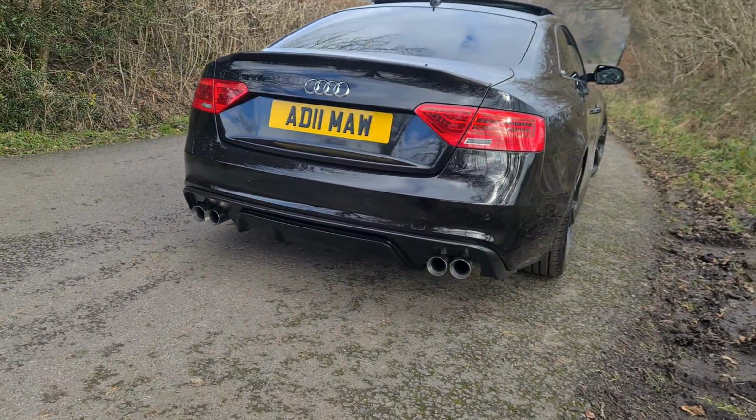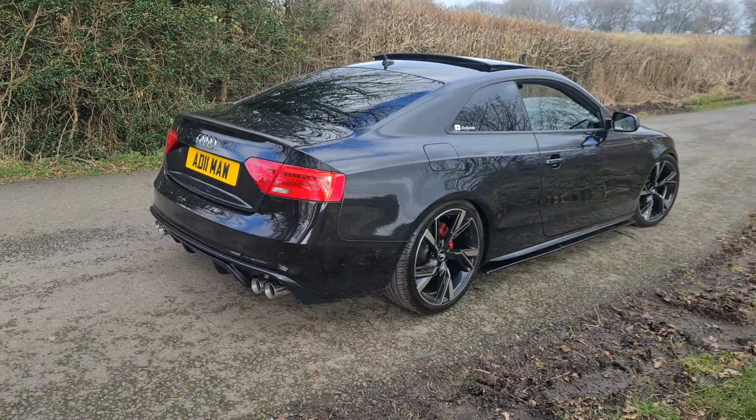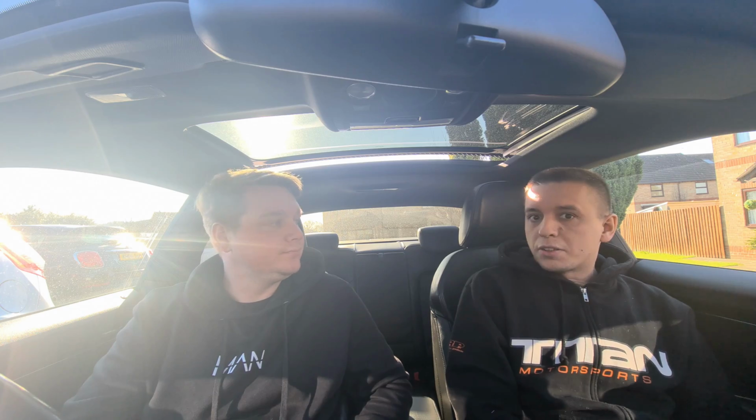So he decided to go for the genuine Riga one, and fitment was spot on. It went straight on, so much easier to work with. So we would highly recommend going for the Riga one. Yes, I think that about covers it.